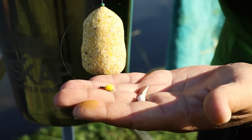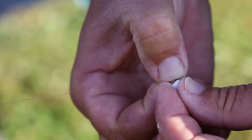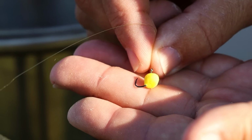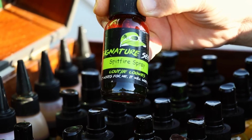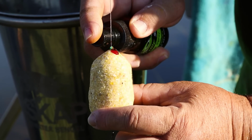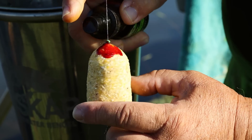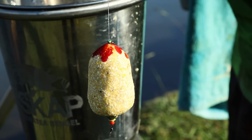On my right hand rod, I've got a soft track float. That's our Devil's Track float with a little white toe behind it. And on the top hook, I just have a Why Not oozing float. That is a eucalyptus oozing float. I'm going to put some Spitfire on this ball, but not a lot. I'm playing around with Spitfire to see if we can put it into a spray with exactly the same concentrate value in the spray as in the thicker one. So not too much on there.